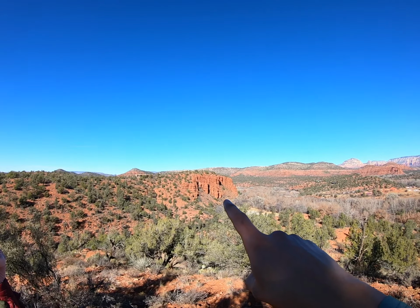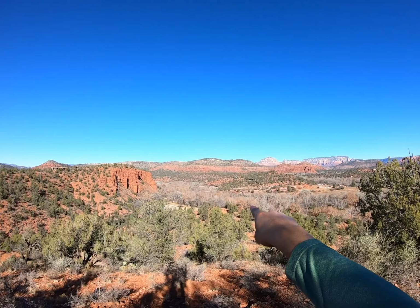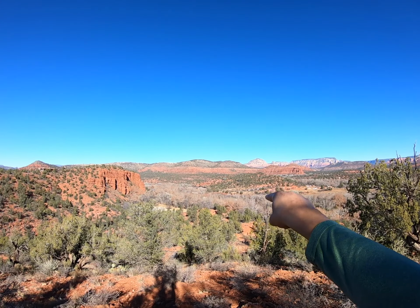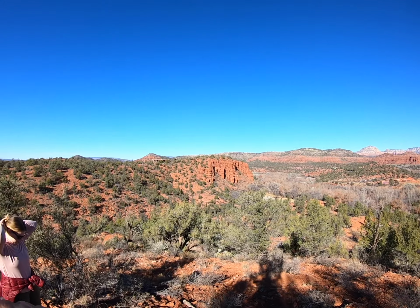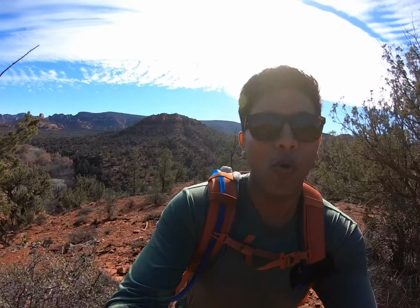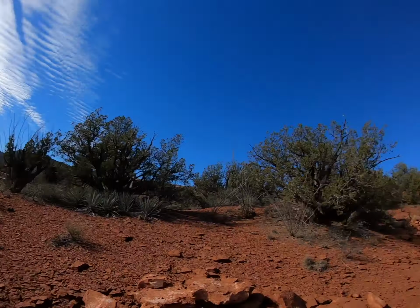Okay, so that's the Eagle Nest. That's the Cathedral Rocks. That's the visitor center. You hiked all the way up there, and from all the way up here and going all the way up there. We are slowly approaching the summit of the Eagle's Nest.